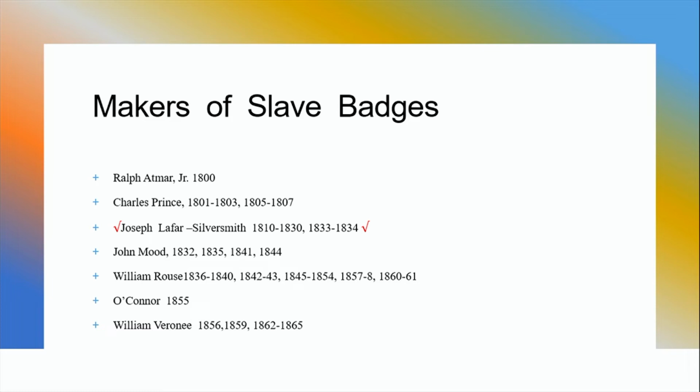the minutes, the contractors would get, well, it varied through time, but it averaged around about $300 that the makers of the badges would get.